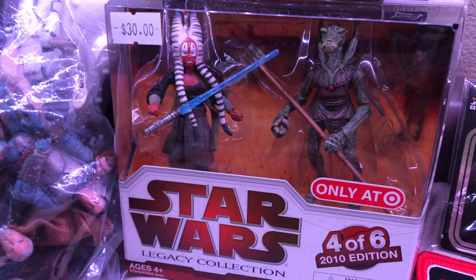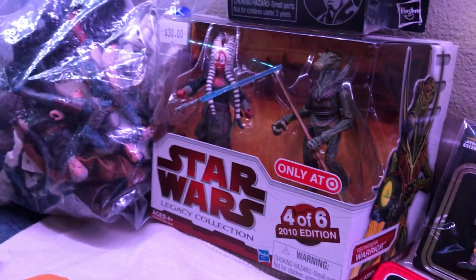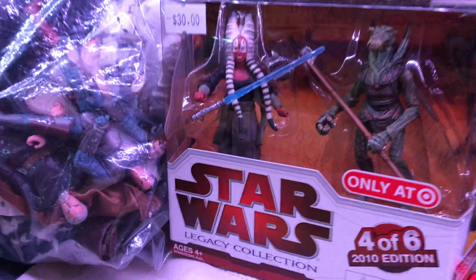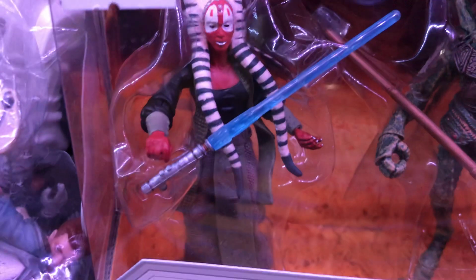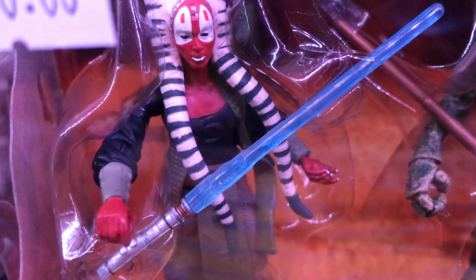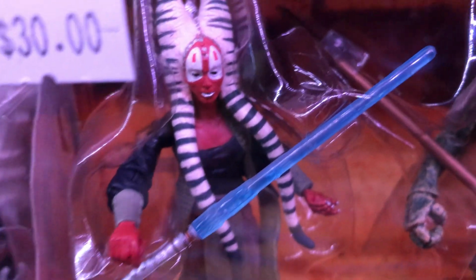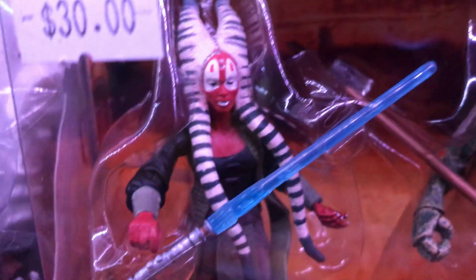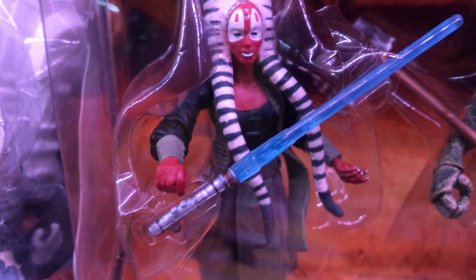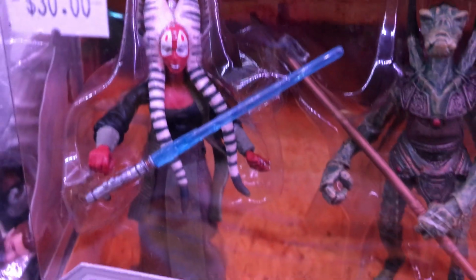So, also, I got the Legacy Collection Geonosis Arena, Shaak Ti, and the Geonosis Warrior that came with it. I didn't pay that much for it. I paid $25. I talked them down just a little. The reason why this set is sought after is because this is the best version of Shaak Ti. She has the ball jointed elbows. The other Revenge of the Sith sculpt of her has swivel elbows, which is why this particular Shaak Ti goes for a lot of money. She's just about $30 loose by herself on eBay. So at this price, talked them down to $25, I had to get it.